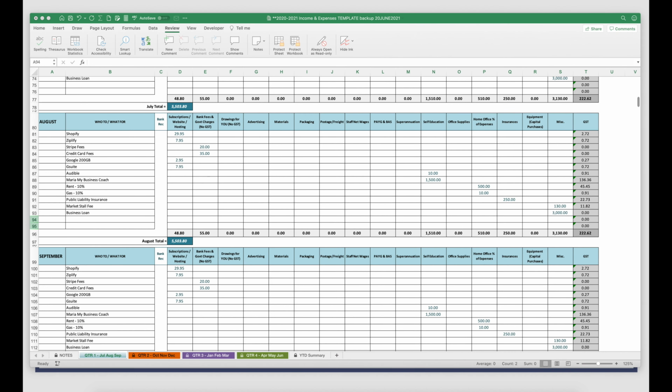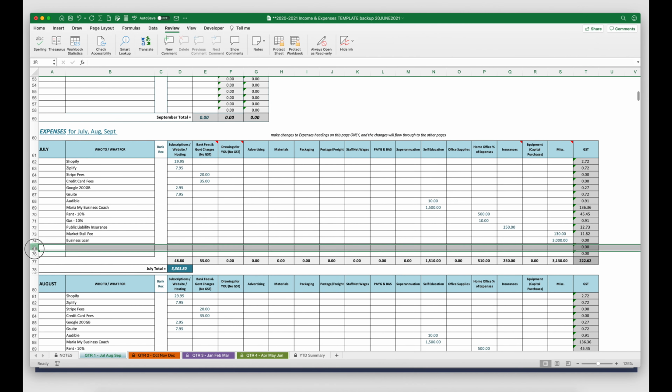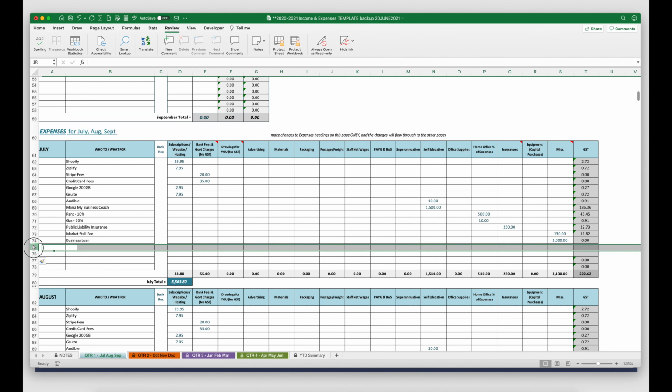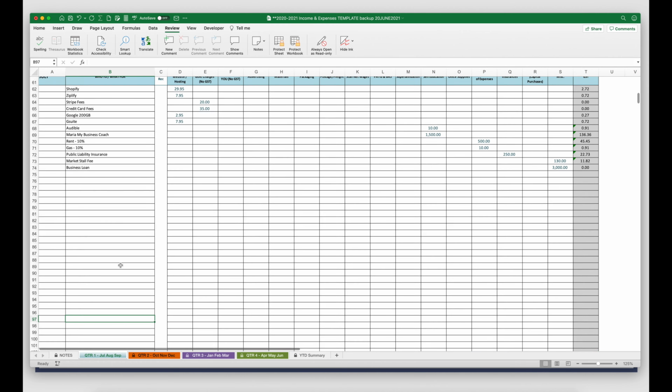Hello again. Now that you have your receipts ready and you'll also have your bank statements close by, I'm sure, let's just jump back to quarter one and I've just got to insert more rows here. And note to self, when you download these spreadsheets, I will have inserted plenty more rows for you, so to save you doing this. There we go.